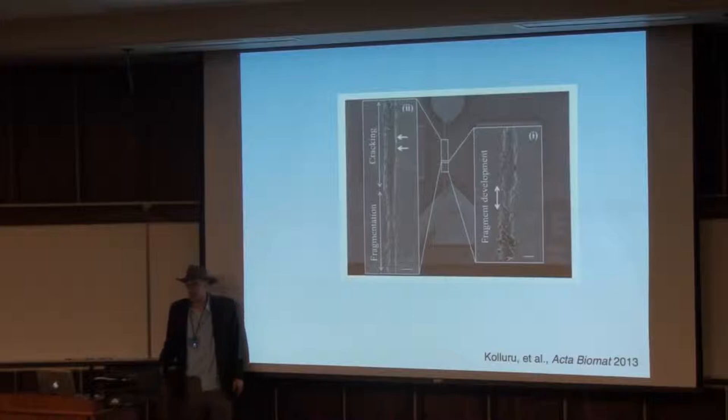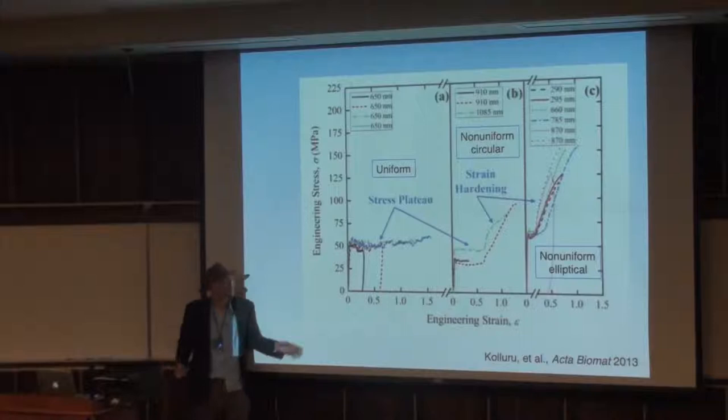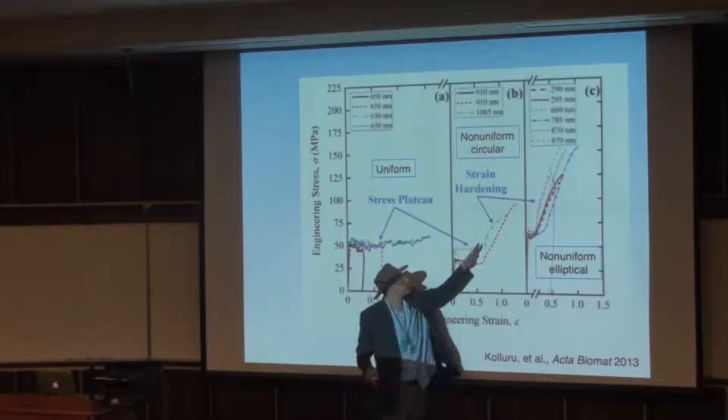I'm going to condense this down a little bit. The bottom line is that we can control a lot of the mechanical behavior of a fiber just from the morphology. It turns out there's an advantage to having a wavy morphology to the fiber, because strain localization actually allows strain hardening to occur. And I won't go into that story. I'm going to jump down.